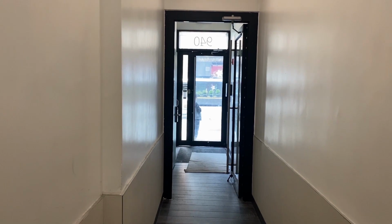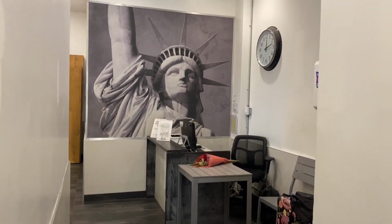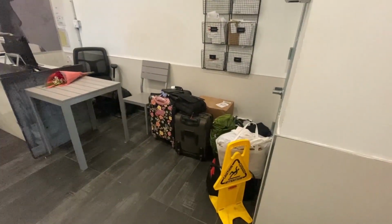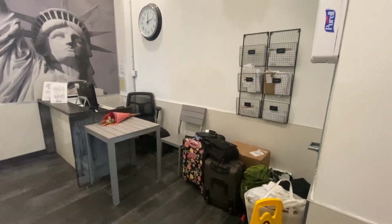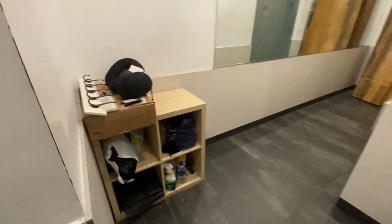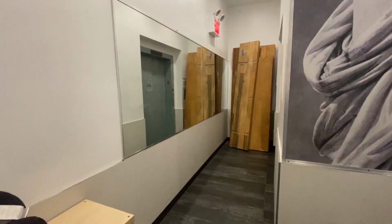Okay, so here is where you enter. And if we switch around, here is the reception. It's kind of small and they don't really have a luggage room, so the luggage is just here, which is a little bit bad, I guess, concerning, whatever you want to call it. So here's the reception, here's some storage, I'm not sure, and over there is the elevator, right there.